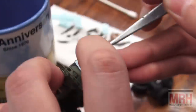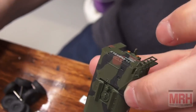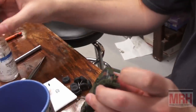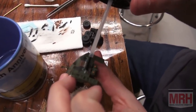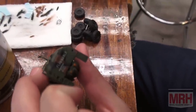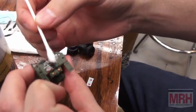So we're just gonna kind of take our finger and slide this decal off like that. Take our Walther Salva set off here, and just give a quick dab. These decals are super thin, but they're super easy to work with at the same time. That went on very straight, so we are good for that. And take a Q-tip, just kind of dab off the excess.